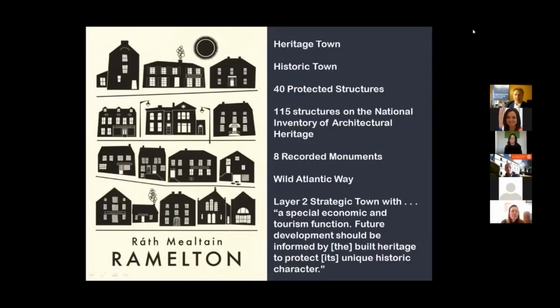Ramelton is a heritage town designated by Donegal County Council in 2000 as such. It's also a historic town protected under the National Monuments Act. It has 40 protected structures in town and 115 structures that are included on the National Inventory of Architectural Heritage. There are 8 recorded monuments in town, again alluding to its archaeological significance.